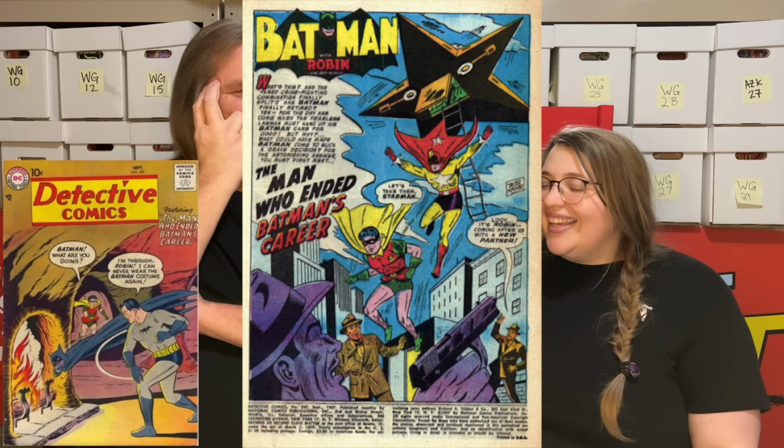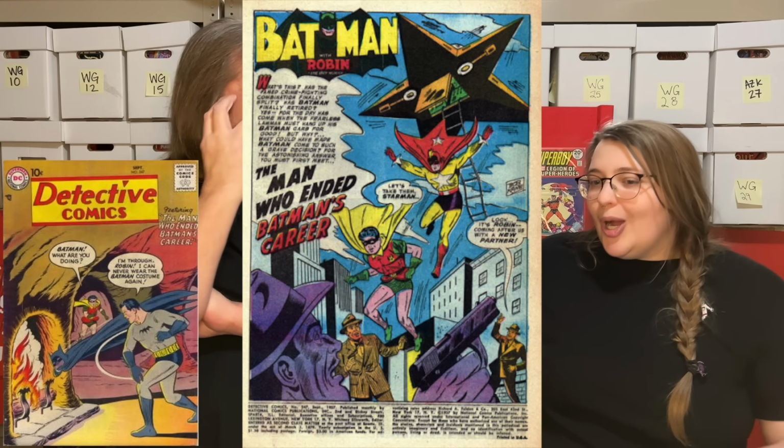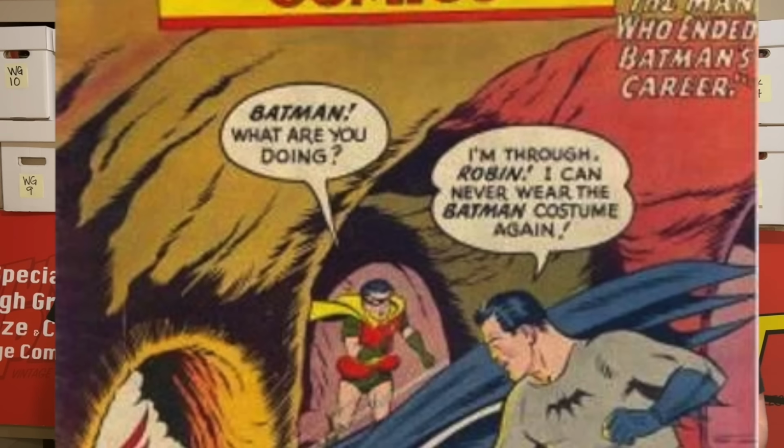I like his star spaceship. Yeah, he's got a star spaceship. He's got star throwing stars. It looks like a spaceship, whatever that is. His weaponry is pretty sick. I like what he's using there. And the cover is really funny for that issue, too, because he's like, I'm never going to be Batman again.